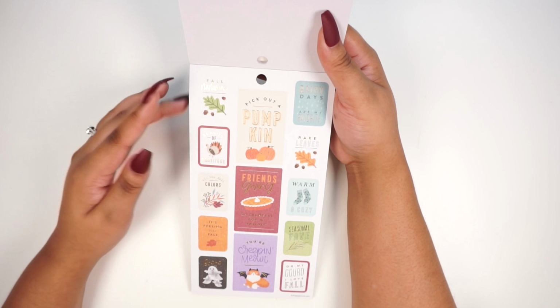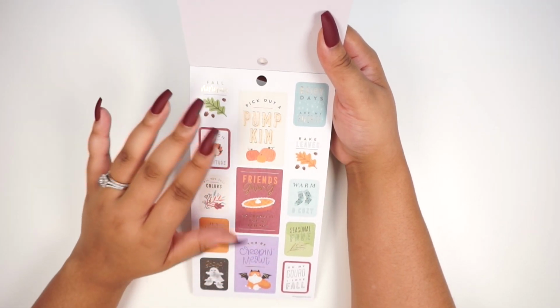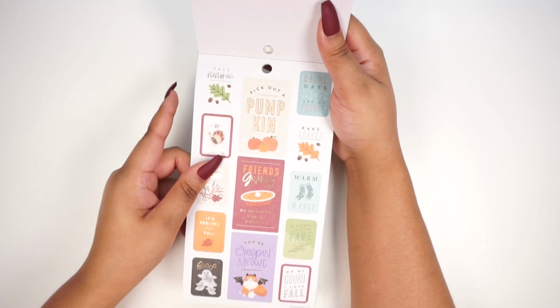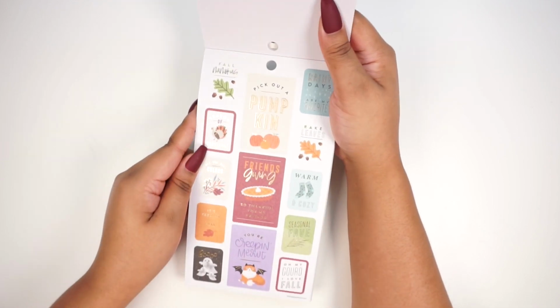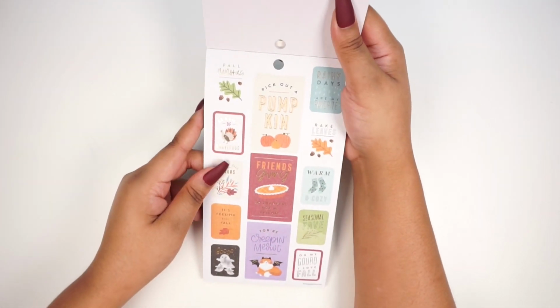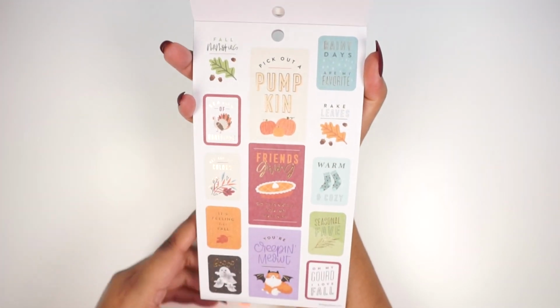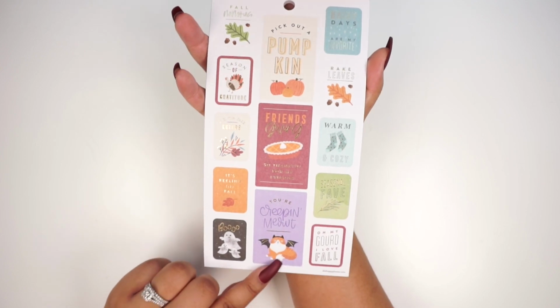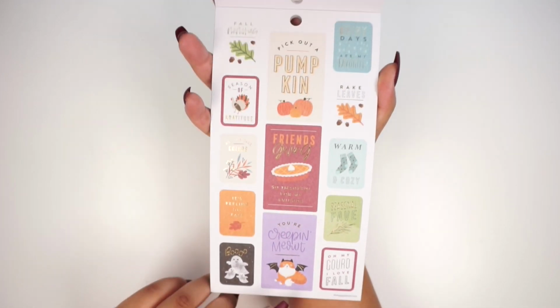This is kind of like a bucket list kind of page. So pick out a pumpkin, Friendsgiving, so thankful for my friends. And then we have some gold foil sprinkled in there. All of these are paper stickers. Then we have you're creeping me out, with a cat at the bottom with a bat suit on.